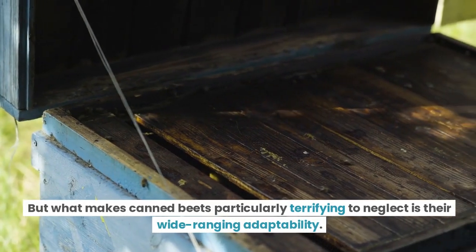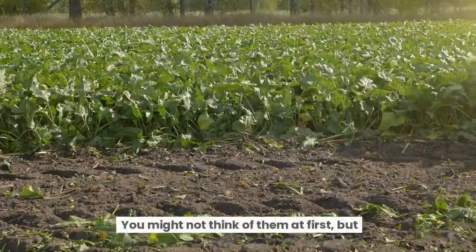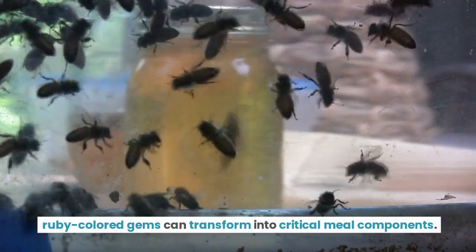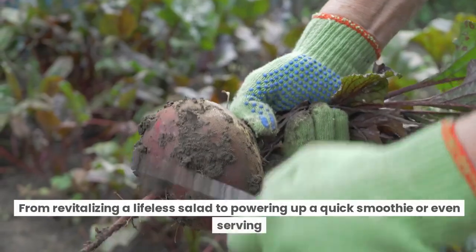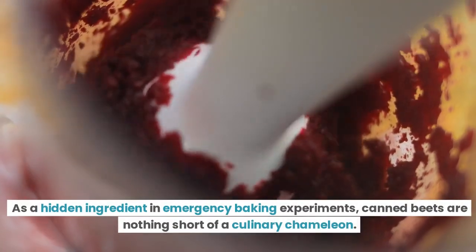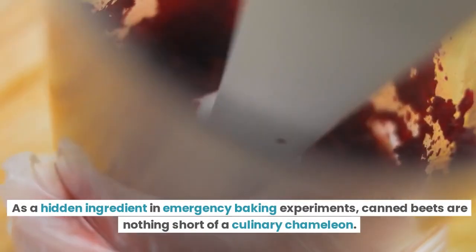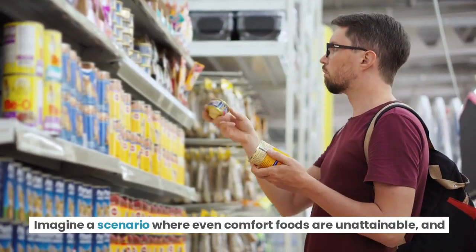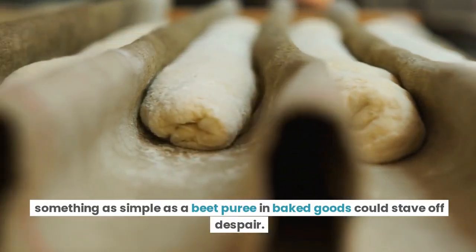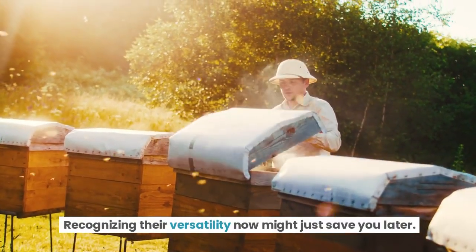But what makes canned beets particularly terrifying to neglect is their wide-ranging adaptability. You might not think of them at first, but when supplies run low, these ruby-colored gems can transform into critical meal components. From revitalizing a lifeless salad to powering up a quick smoothie or even serving as a hidden ingredient in emergency baking experiments, canned beets are nothing short of a culinary chameleon. Imagine a scenario where even comfort foods are unattainable, and something as simple as a beet puree and baked goods could stave off despair. Recognizing their versatility now might just save you later.